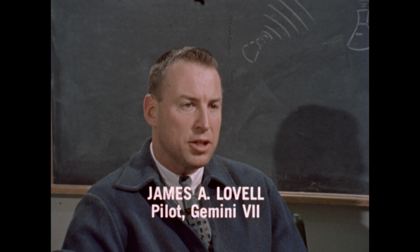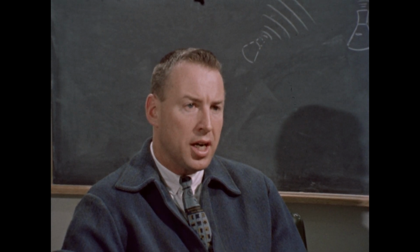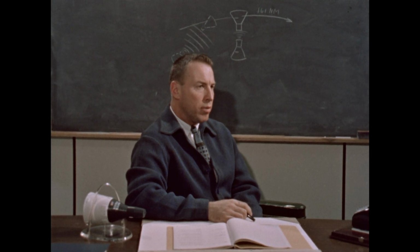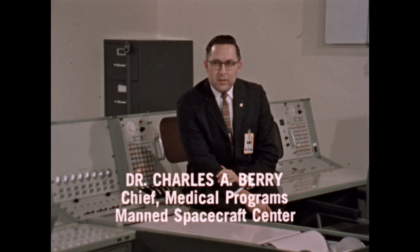We had about 20 experiments to perform in the 2 weeks ahead, but we, of course, had to check our new suits out, and we did regular medical checkups with the surgeons on the ground. Gemini 7 is basically a medical mission.